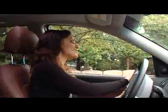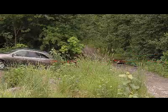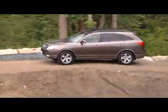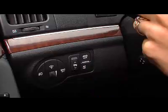All-wheel drive comes standard on both trim levels. And like most all-wheel drive vehicles, the system automatically sends more power to the rear wheels when more traction is needed. So this really helps with fuel consumption. There's a button that the driver can push to lock the system so that the torque is split evenly between the front and rear wheels.